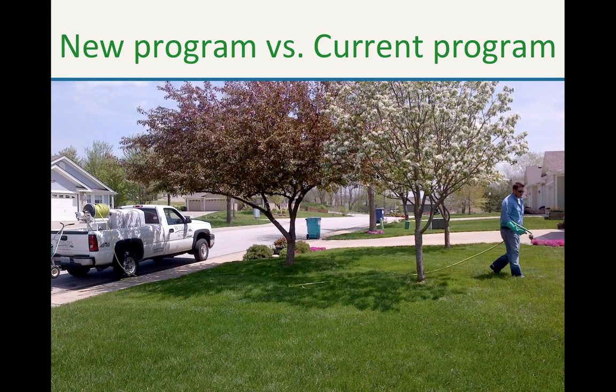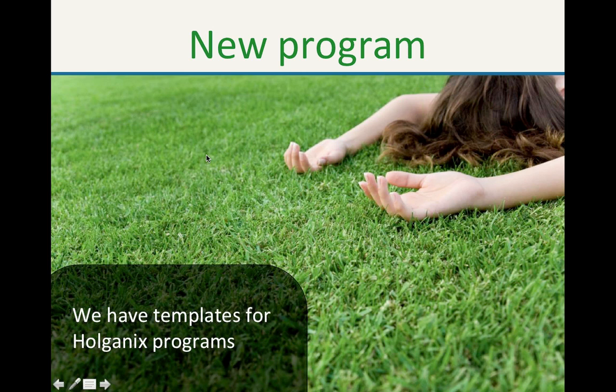Now, when we look at a new program versus a current program, that's one thing. Some guys are brand new and they're just figuring out a program, and we'll look at that. Other guys are already in the business, they've been in business a long time. They already have the recipe, and we'll work to fit a Holganix program within theirs and convert it over, taking a look at what they're currently doing. For a new program, we already have templates built. Those templates are for liquid, for granular, and for a hybrid approach. Later on in the seminar, I will show you some of those, and we'll get into the nitty gritty of it, so to speak, and look at the programs.